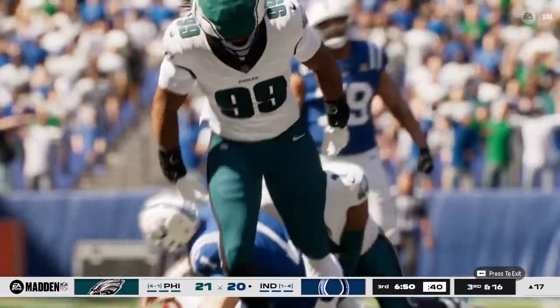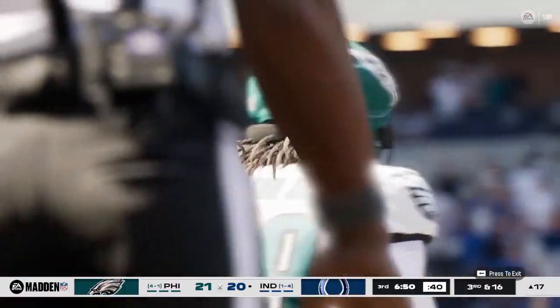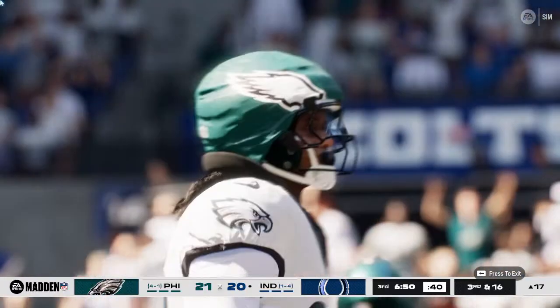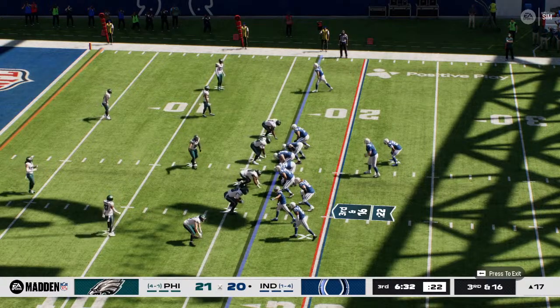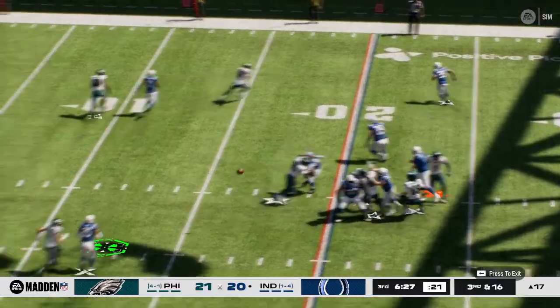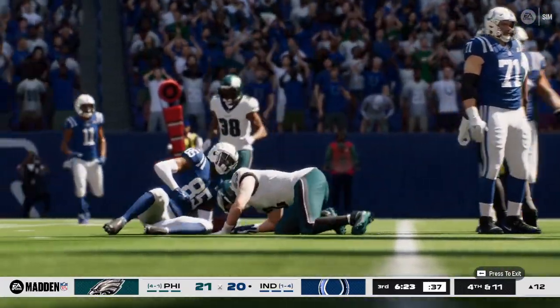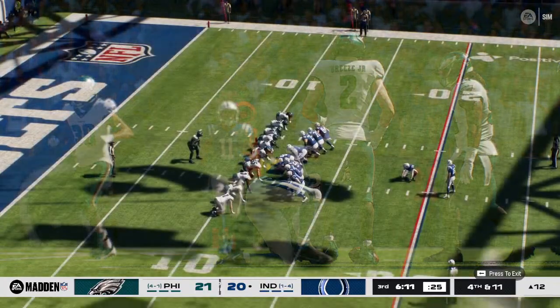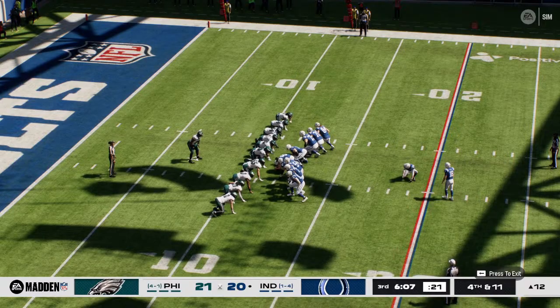He's going to go down. Sacked right around the 17. More than one defender there, and that's a loss of 5 on the sack. 9th play of the drive now on 3rd and a country mile. From the shotgun, he'll look to throw. And it's complete. And a gain of 5. It's fourth down.